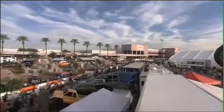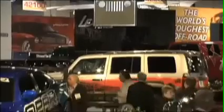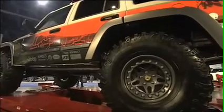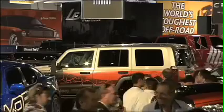Last fall for the 2005 SEMA show, we built 2 vehicles specifically for one expedition to Iceland. It turned out it was a huge success. People in the States had never really seen vehicles like that. It's really been a fantastic success. Building the cars for a show is one thing. Actually being able to use those cars in a situation where your life depends on it is another.